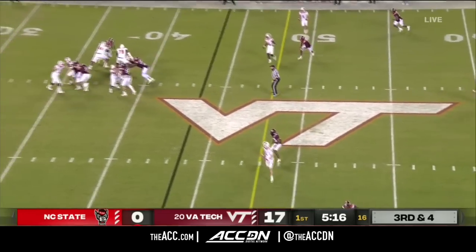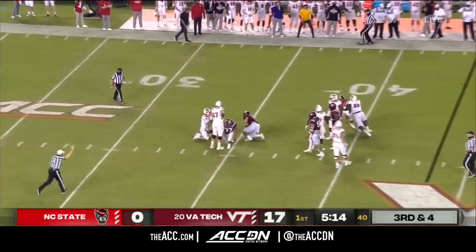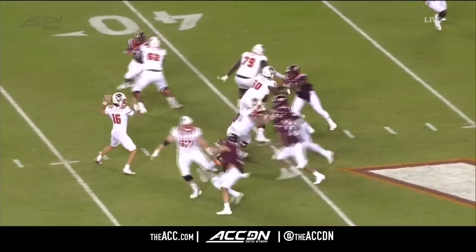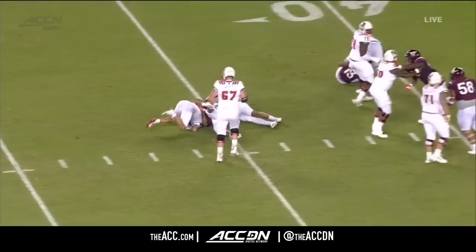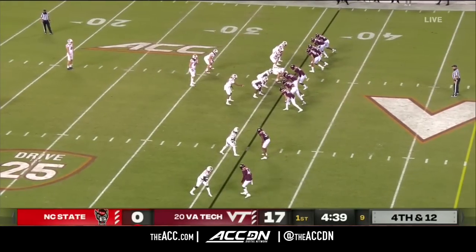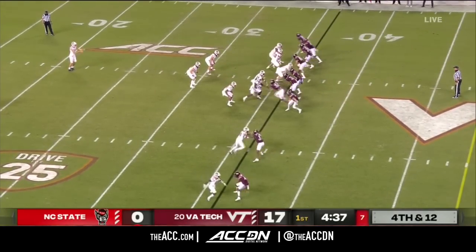Hockman in the pocket. It collapses. Down he goes again. He's been sacked twice now. The best in the business. Yeah, you see Ashby's just going to add on there, and Hockman needs to get rid of that football. I don't know why. So forcing the punt here by Trenton Gill.